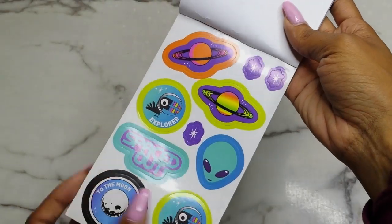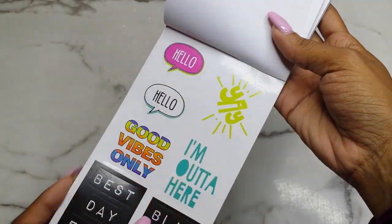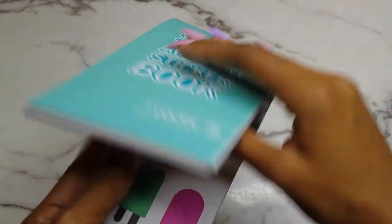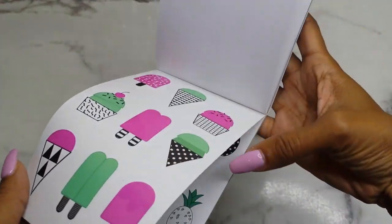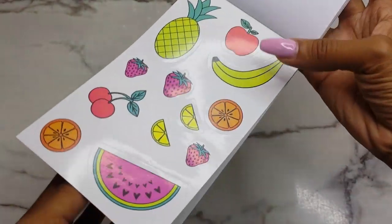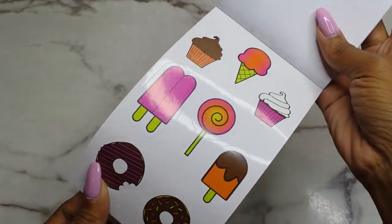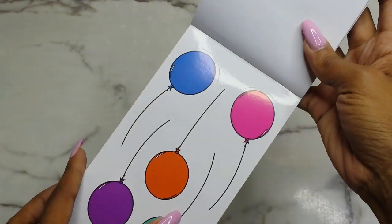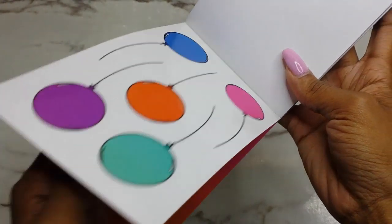And again, I'm going to be using these stickers not just in my planners but also in my Bible journal, my regular journals and things like that. So, ice creams. I love me some ice cream. Pineapples. Might give that to my son. Fruits. More sweets. More speech bubbles. These balloons are gigantic. I love it.